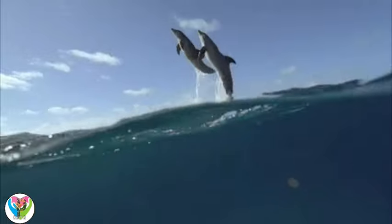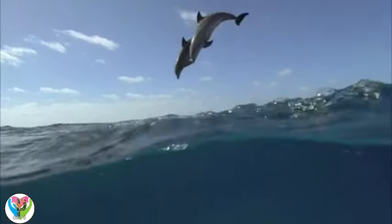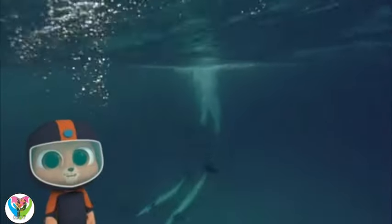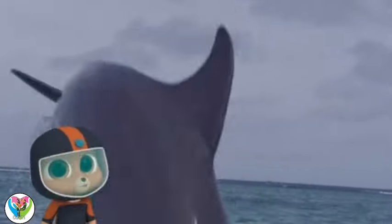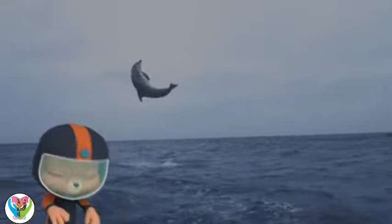Scientists think they might breach to send a message to other dolphins far away. Maybe it's also because jumping is brilliant. Bottlenose. Fun! Yeah!